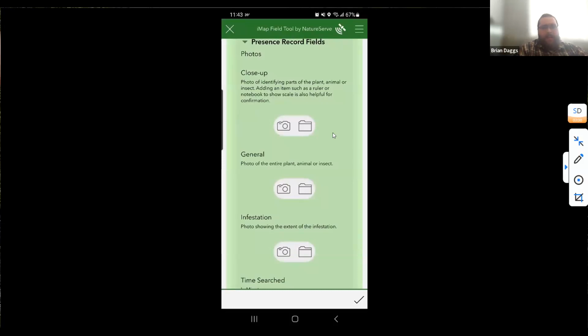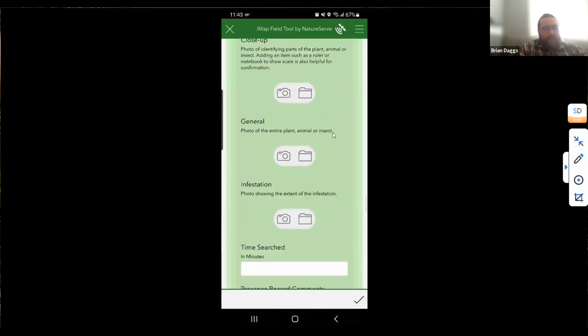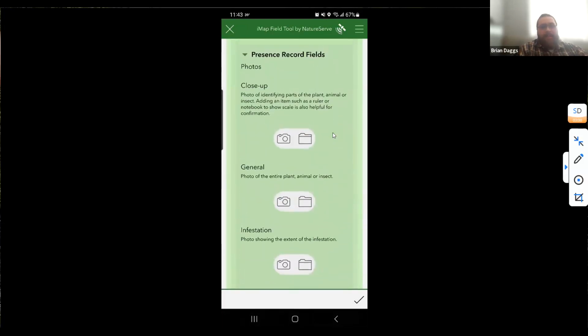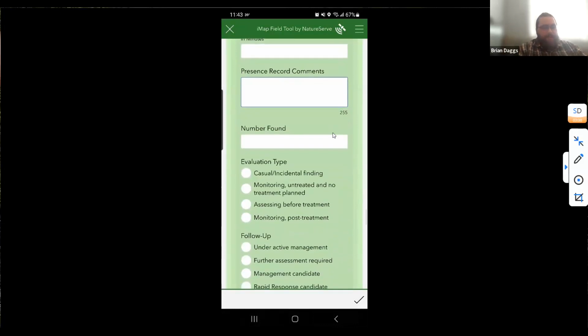You might find that you want 2 close-up shots in order to capture diagnostic characteristics of a species. And you're not required to do all 3. Sometimes you can take 1 photo and that's fine. I generally recommend you take at least 1 photo and try not to upload things without any photos because, as we mentioned before, they're a very critical part of our data confirmation.